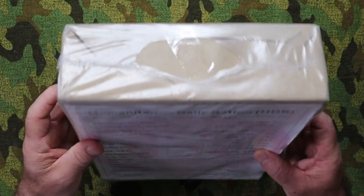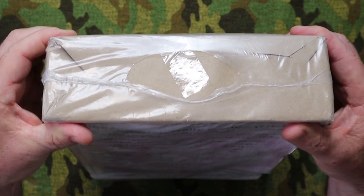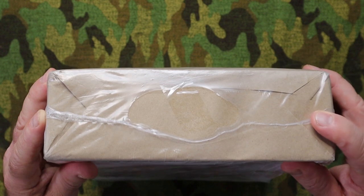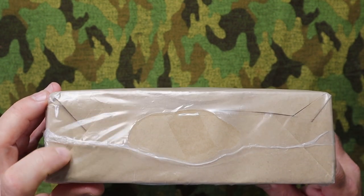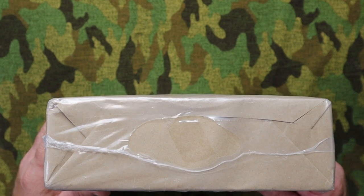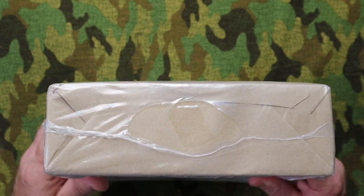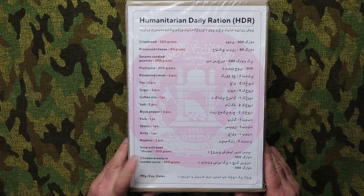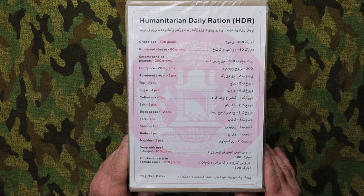Alright, let's take a closer look at the packaging. As you can see, it comes packaged in a cardboard box, then it's wrapped in brown paper, then it's loosely shrink-wrapped. This ration is in no way water-resistant, however, other Russian civilian rations have similar packaging. There is a paper content sheet with both English and another language which Google Translate cannot clearly decipher.